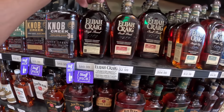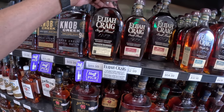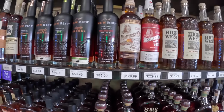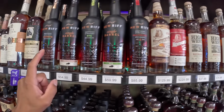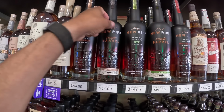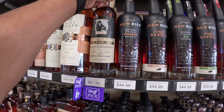They have an Elijah Craig private barrel, which I have this bottle here at 128 proof. I haven't opened it yet, but I'm pretty sure that is a fantastic bottle. We have the new Riff up top. I don't have the malty whiskey yet, but I definitely tried the single barrel, and that is a fantastic pour. Actually, I think it won in the battle of the single barrel New Riff and the Heaven Hill Bottled in Bond. This is a new one.